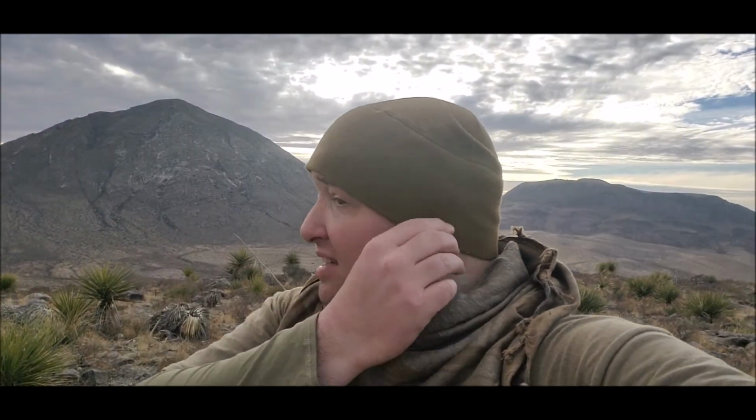Ladies and gentlemen, we're doing good on time, but I want to be able to drive back in some daylight, so we're gonna head down nice and carefully because it's kind of steep on this side, and we'll make our way back to the vehicle. Off we go.